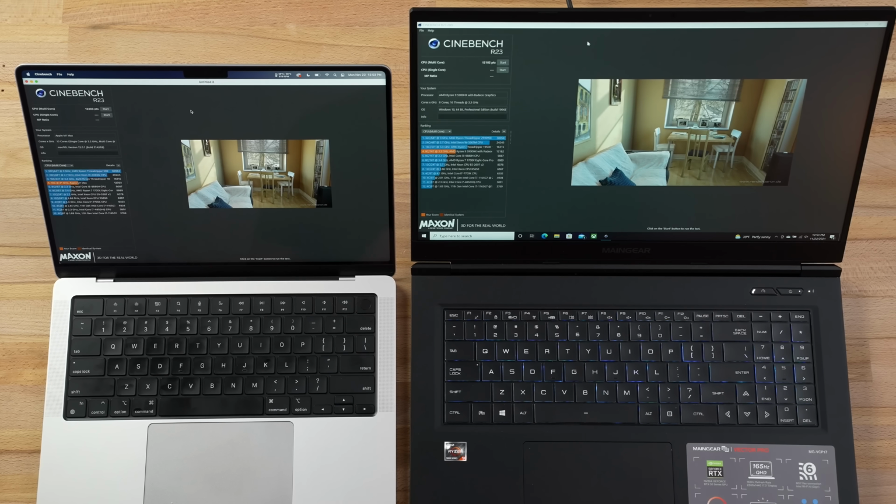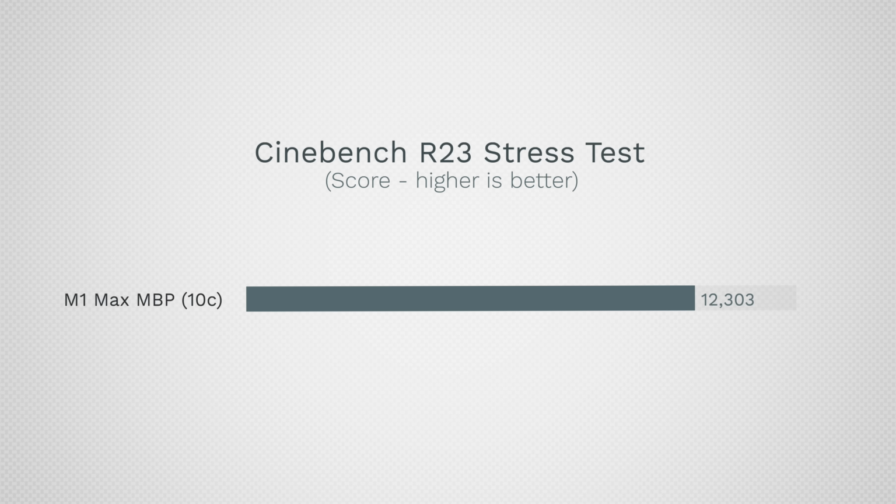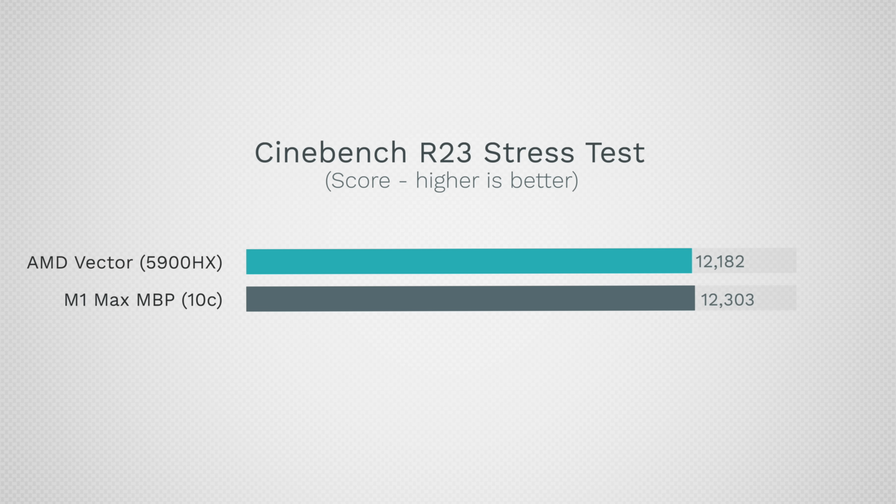This is crazy. This is very crazy. I was not expecting it to be this close, but we have a result of 12,303, super consistent with the Mac compared to our previous tests. Very, very good compared to 12,182. So yes, the AMD processor did get beat by the M1 10-core processor.